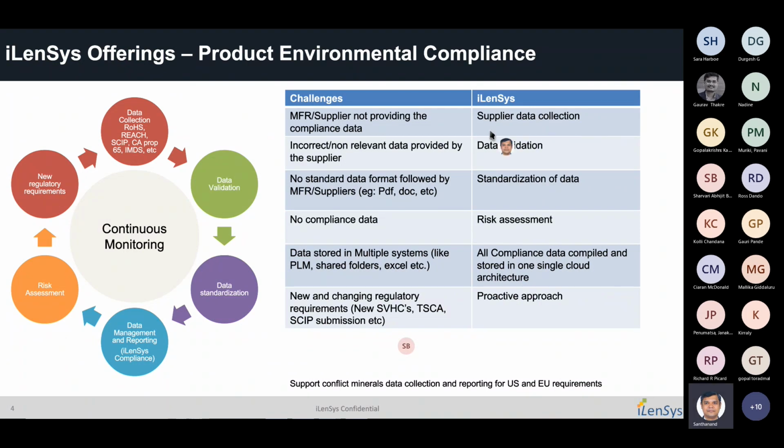In iLenses, the offerings that you can get are based on some of the challenges we have found over a period of years. We have consolidated them into these major buckets. Data collection is the challenging part where customers face a significant amount of problems. So that is the key one: getting the right data, the right information from the suppliers and the manufacturers.